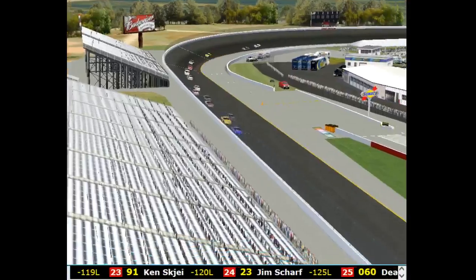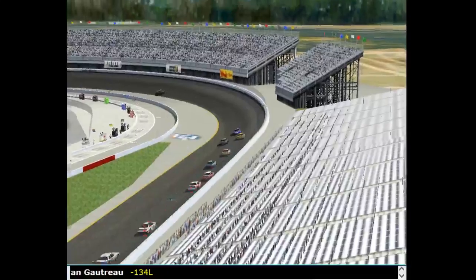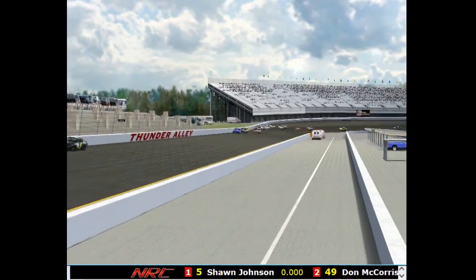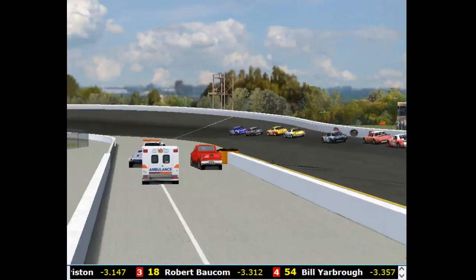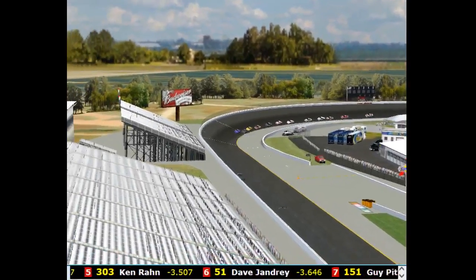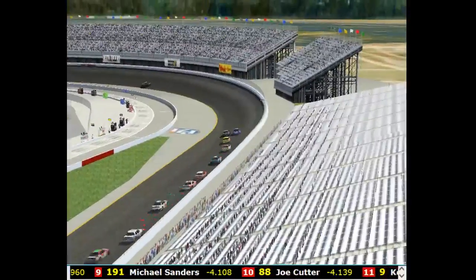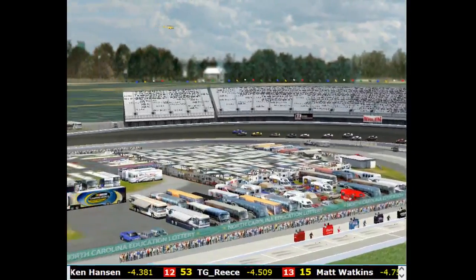And there we see Matt. There we see Robert Bokum looking on the inside of Bill Yarbrough for third. There we see the gap between the 5 of Sean Johnson and the rest of the field. There you can see it nicely, as the folks in the trailers look on in the motorhomes. And you can see that's a pretty decent lead that Sean Johnson has as the laps are winding down. And here comes the 18 of Robert Bokum on the inside of Matt Watkins. Matt battling back on the outside.